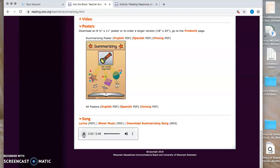Let's go into the book. Jump in, take a look. First you read it, and you shrink it, make it your size. Summarize if you tell it.